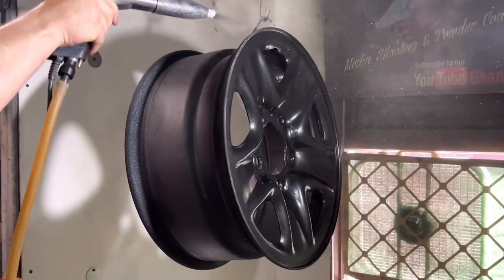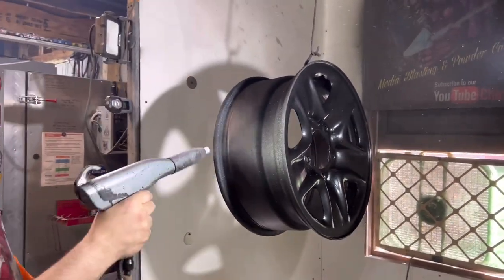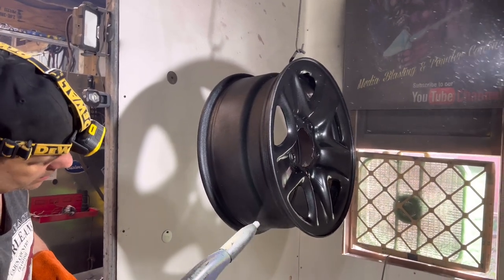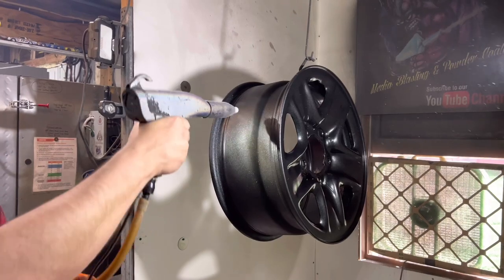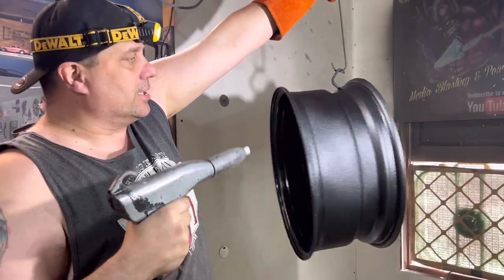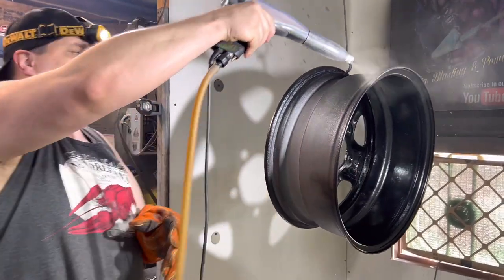Normally we don't have to do the barrels. Customers just, it makes it look more finished when we do the barrels. So I always say take a few extra dollars just to make it look finished, even though it really doesn't make a difference.